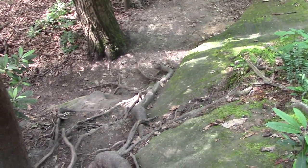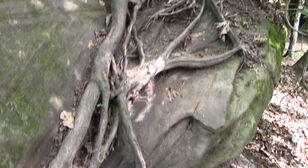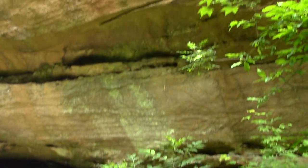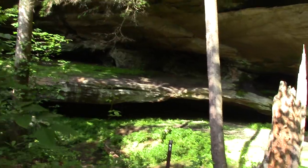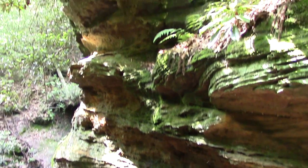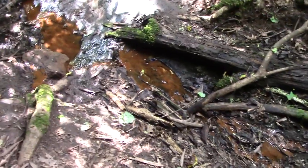This is pretty sweet. You probably can't tell that from here to the base of that tree is probably 12 foot. And looking from the other way, pretty steep. Another massive rock shelter. See how red the water is?